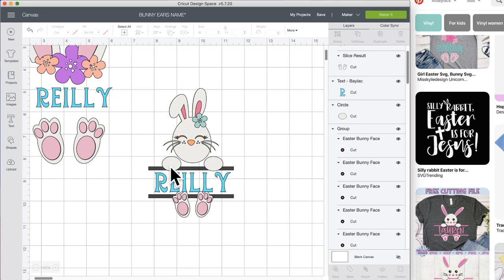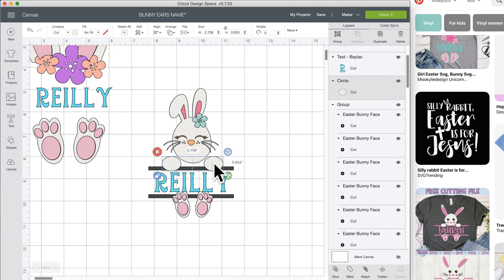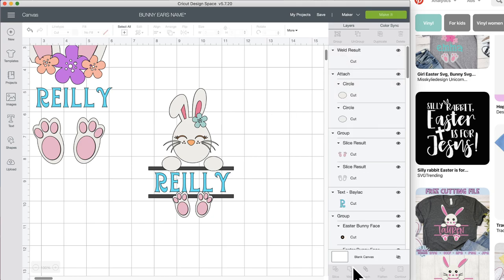Now, you could, if you were going to slice these hands out of here, I'm just going to attach these, and I'm going to duplicate, and I'm going to use different hands to slice through. They're the same size. I'm going to weld them. So I'm going to use these welded hands and slice through this line.